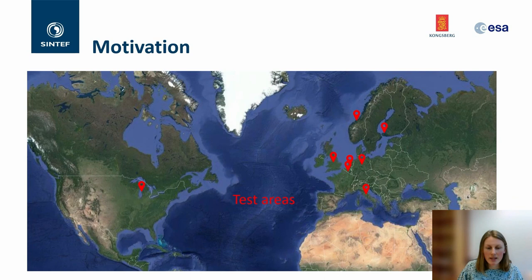Here you see a map of at least half of the world, where I have located some of the test areas that exist today for autonomous vessels. And by test area, I mean a facility for doing in-situ tests of autonomous vessels. So the idea here is to consider that autonomous tests have been performed in a test area in Norway, and they have gained some knowledge and learned some lessons from doing this test. In the United States, in their test area, they have also performed another autonomous test with different learnings.